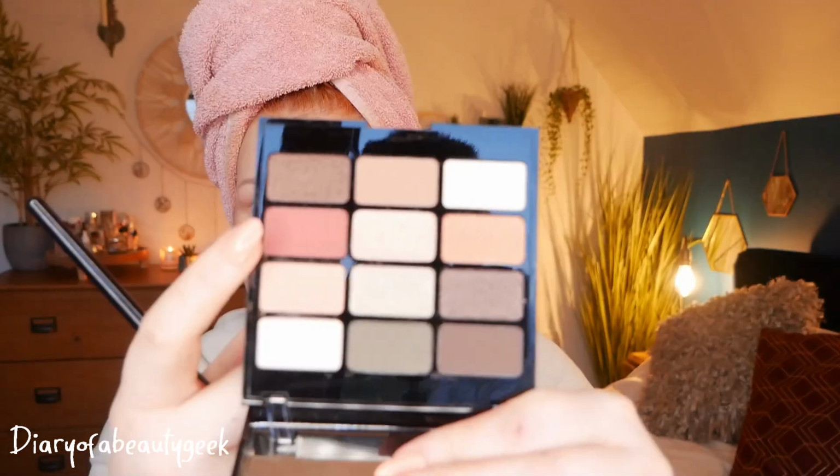I'm going to add a green wing. So using this shade down there, applying this all over my lid, right up until my brow bone, just to give a base colour. Using this shade here and a pencil brush, draw a very faint shading into my socket. And using a clean brush just to blend that out a bit.